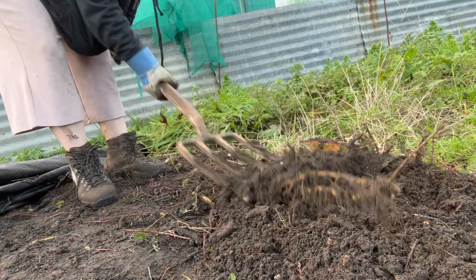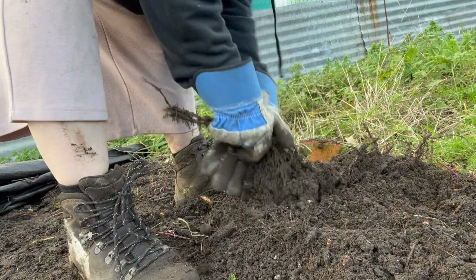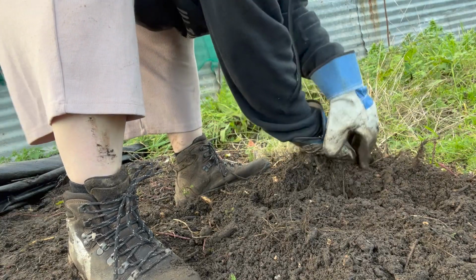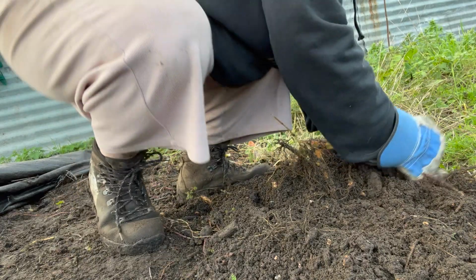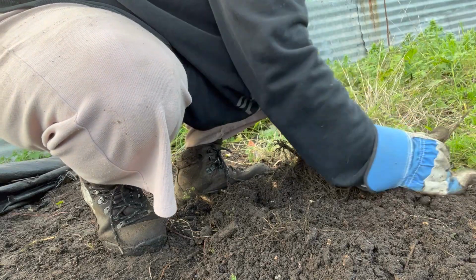I'm getting a few stinging nettles now, but they're just moving into my plot because I've got loads of strawberries. I can't actually cover it with anything at the moment. So we will see how that works out. And this, I'm just working away at it. I was getting a little bit frustrated, truth be told.